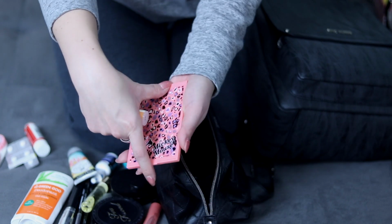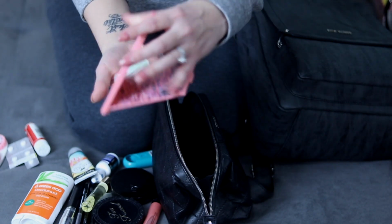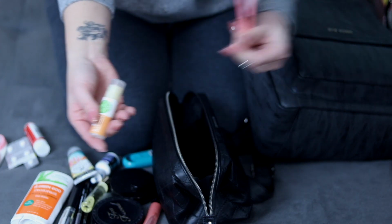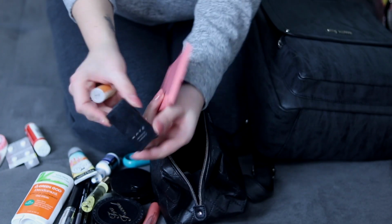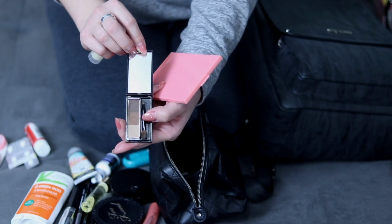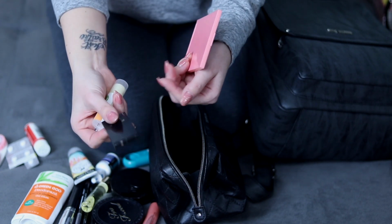I have my little compact mirror, my little Minnie Mouse compact mirror here. I like the fact that I can take this, turn it around, and put it on the table. I have some chapstick because your girl's lips be crusty. And I also have my little powder brow here with my little travel brush because most of the time when I'm on the plane, I don't wear too much makeup and I do powder brows.